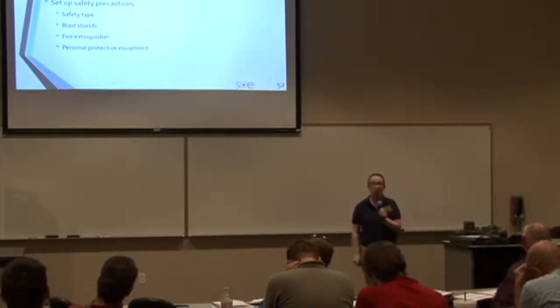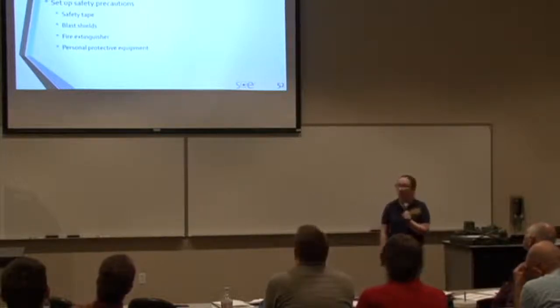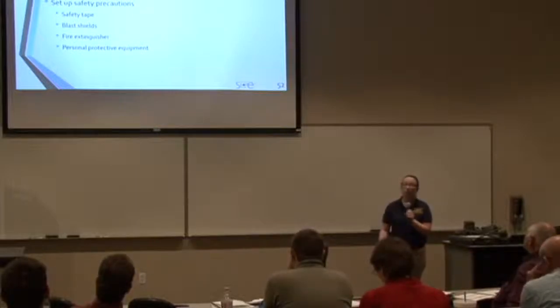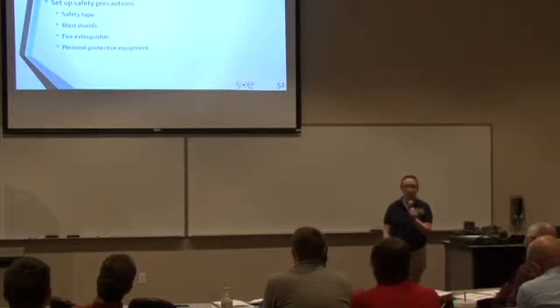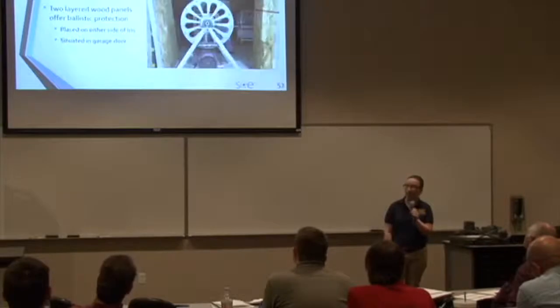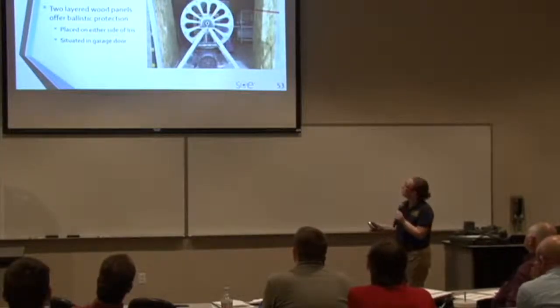Before testing, our first most important factor is safety. We started off by creating a safety perimeter, eliminating any additional personnel in the area. We put glass shields in front of all the personnel that are in place during testing. We place a fire extinguisher nearby. We equip every individual with personal protective equipment, which includes a hard hat, ear protection, and eye protection. We have one primary means of failure containment for IRIS, two ballistic protection shields that are placed on each side of IRIS in the garage doorway.